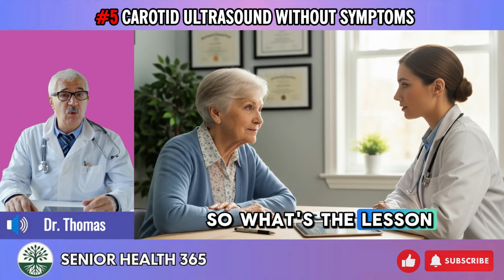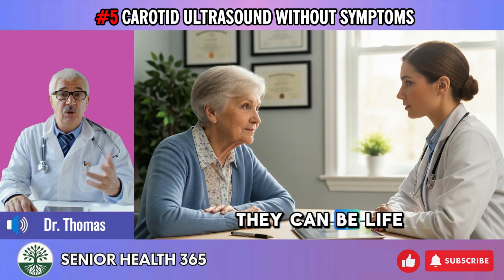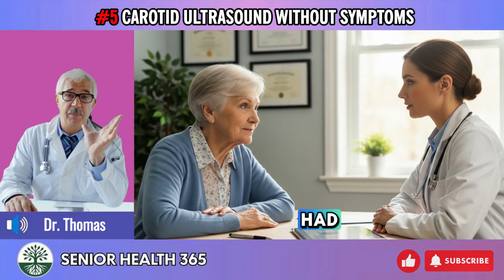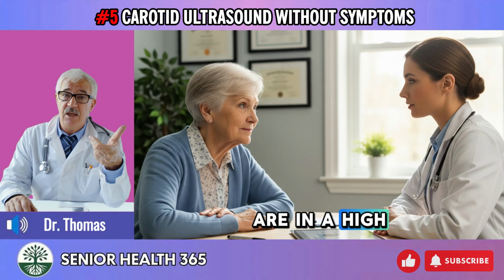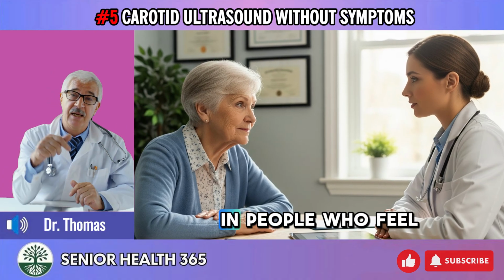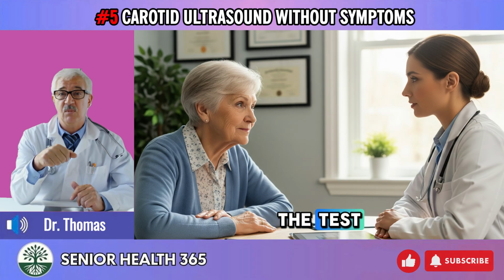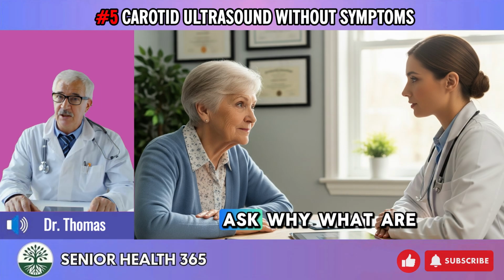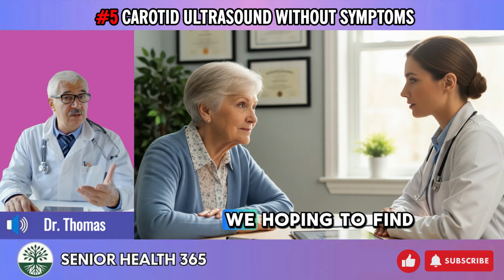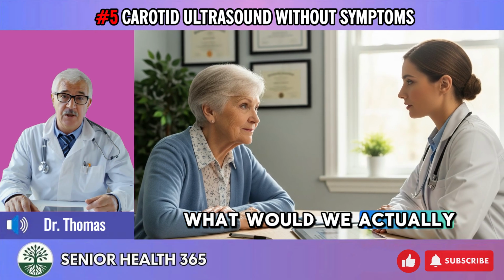So what's the lesson here? It's not that carotid ultrasounds are bad. They can be life-saving for people who've had stroke symptoms or who are in a high-risk category. But they shouldn't be used blindly in people who feel well. If your doctor suggests the test, take a moment to ask why. What are we hoping to find? And more importantly, what would we actually do with the information?